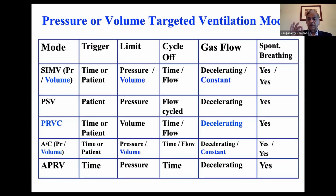Flow cycling is the best. If we have a ventilator that has flow cycling, you should turn it on. So you set an inspiratory time of 0.4 seconds, for example. We do 0.45, whether it's small baby or big baby, really doesn't matter. Then what we do is flow cycling at 10% of the peak flow. I'll show you later on the graph.